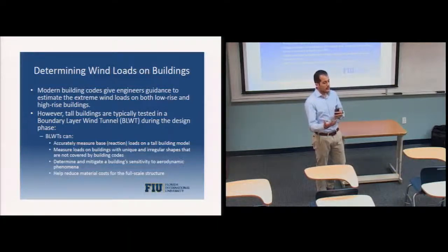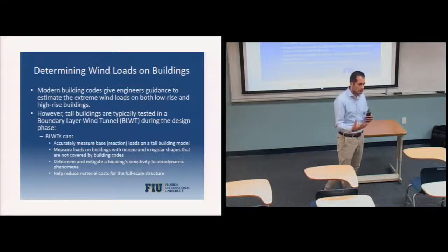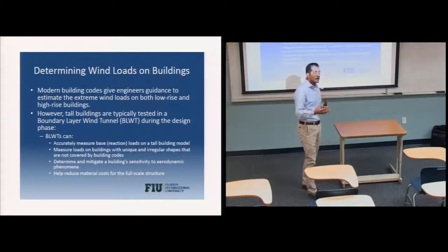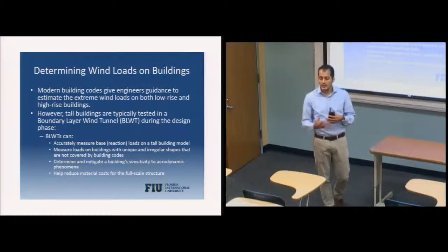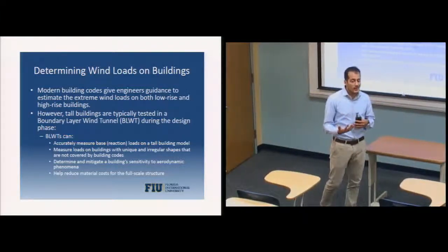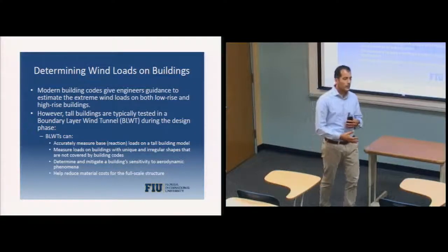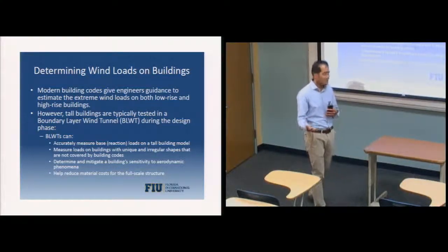Unfortunately, this is a simple process when it comes to residential structures, common shapes, simple shapes. But when you have special structures like very tall buildings, or a bridge, or a stadium, or something very specific, then you can't find a recommendation in a building code. You have to do a special study, which is a wind tunnel study.